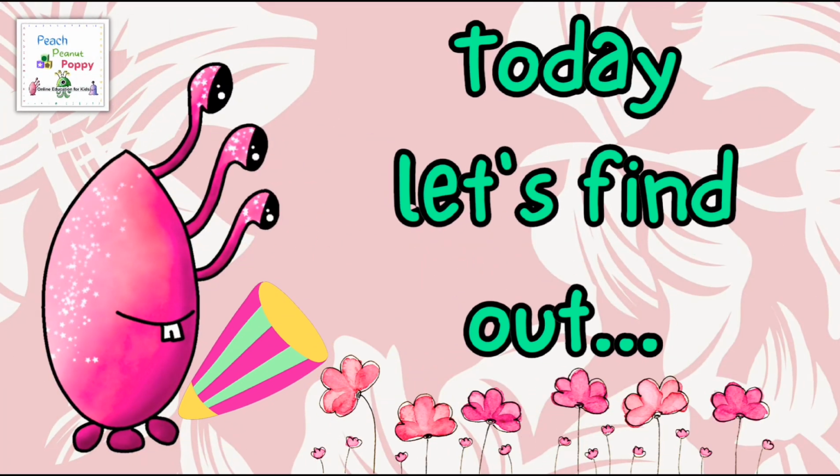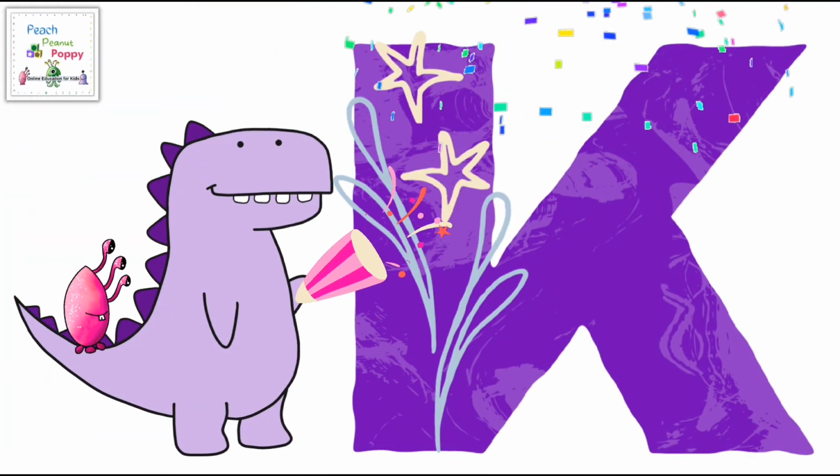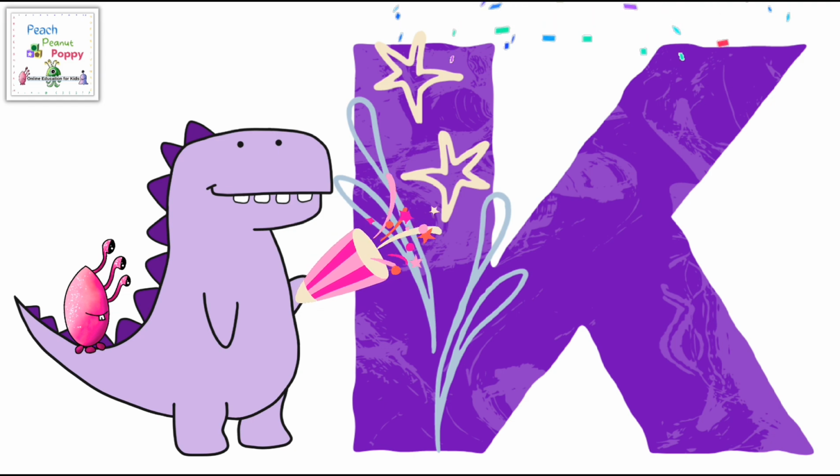Let's find out. 27 different words which start with the letter K. This is how the alphabet K looks like in the uppercase. And now let's have a quick look at the word list for the day.